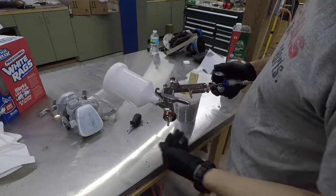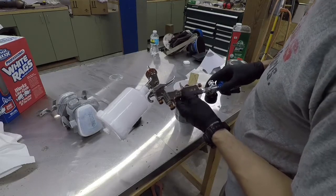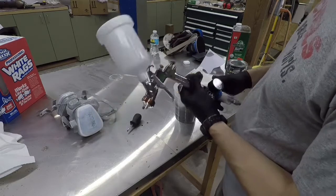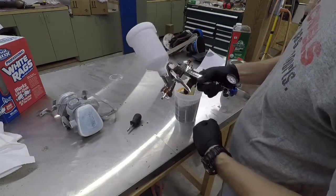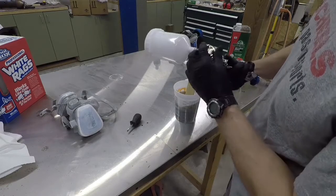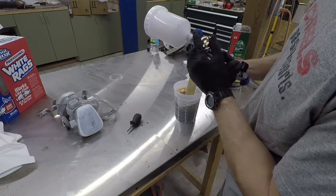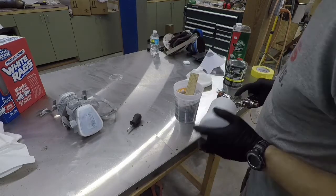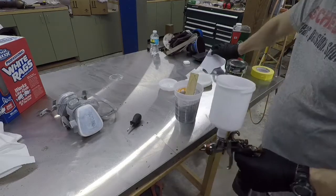The gun that I'm using to spray here is an Anest Iwata, and this is the Bellaria W400. In case anyone is interested, I've got a 1.4 tip in here, which I probably should have a little bit bigger tip for spraying this primer, but this is the tip that I have, so this is the tip I'm going to use.